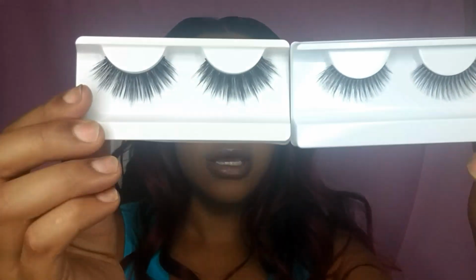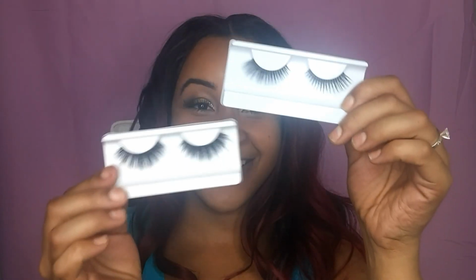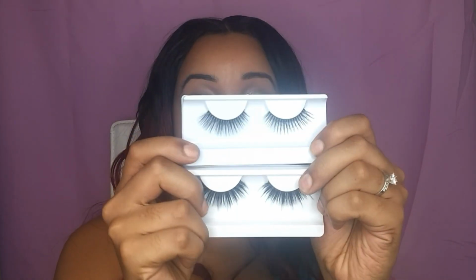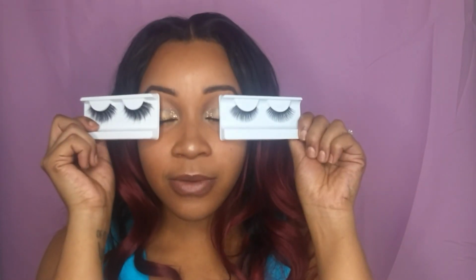So pretty. So here are the two of them together, just so you guys can see the difference. Raquel is like what I like my lashes to look like on a regular, big and pink. But you can see the difference. So this is Raquel and this is Sophia. I'm really excited to try them on. So yeah, that's my recent purchase in the makeup area.